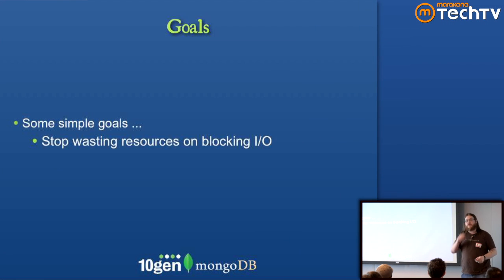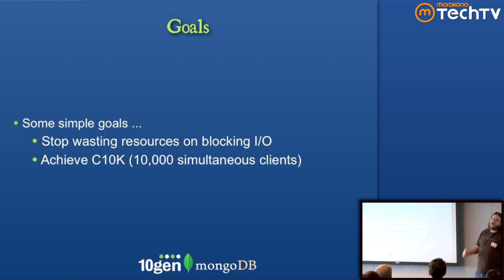And I'll talk about some of the reasons why I rather, maybe speciously, accuse you of wasting resources. Because in blocking I/O, we have a very set path for doing things. And if we have to deviate from that path to maybe wait for something to happen, we can't really do anything else with those resources that are going on. We want to try to achieve C10K.